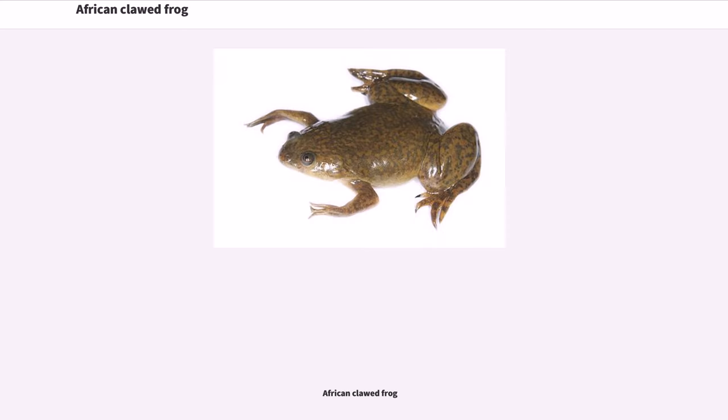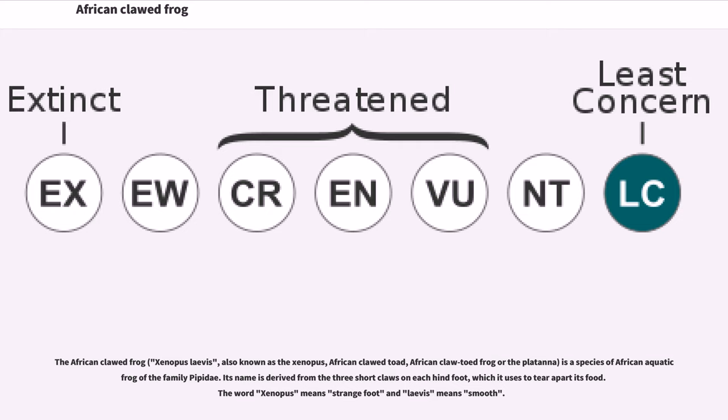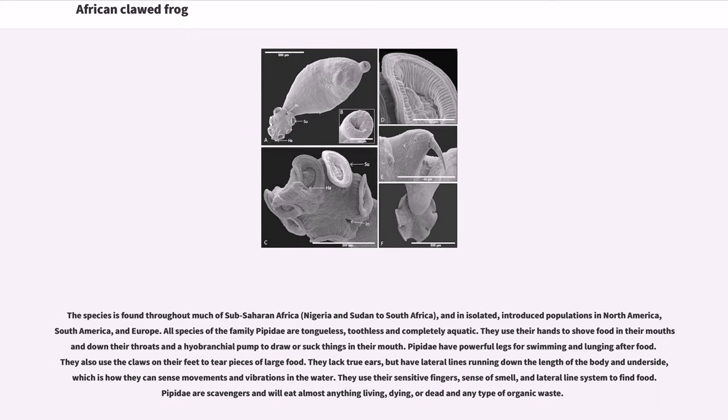African clawed frog. The African clawed frog is a species of African aquatic frog of the family Pipidae. Its name is derived from the three short claws on each hind foot, which it uses to tear apart its food. The word Xenopus means strange foot and laevis means smooth. The species is found throughout much of Sub-Saharan Africa, and in isolated, introduced populations in North America, South America, and Europe.